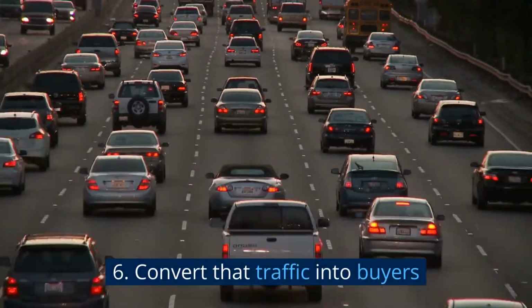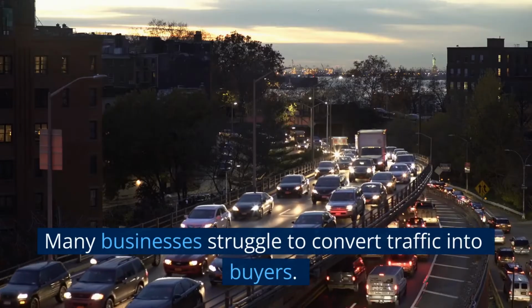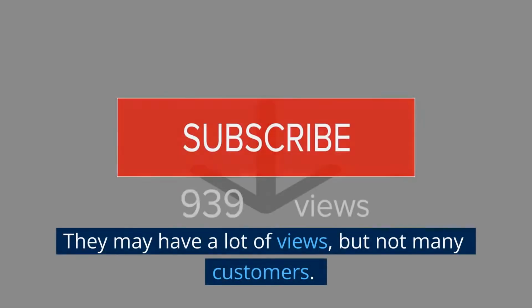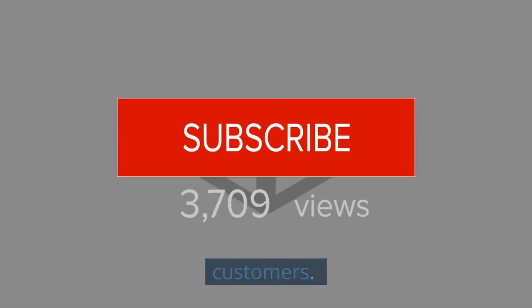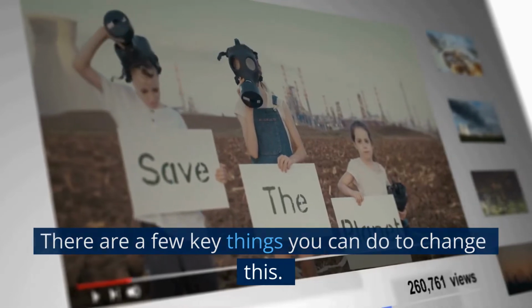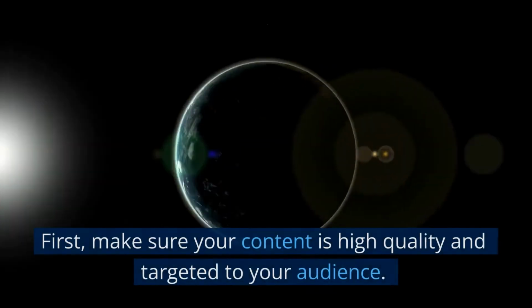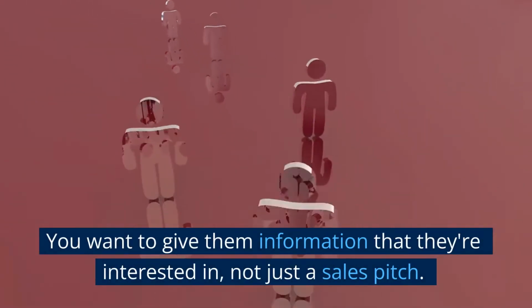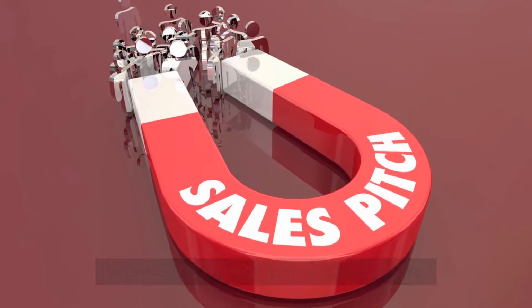6. Convert that traffic into buyers. Many businesses struggle to convert traffic into buyers. They may have a lot of views, but not many customers. There are a few key things you can do to change this. First, make sure your content is high quality and targeted to your audience. You want to give them information that they're interested in, not just a sales pitch.